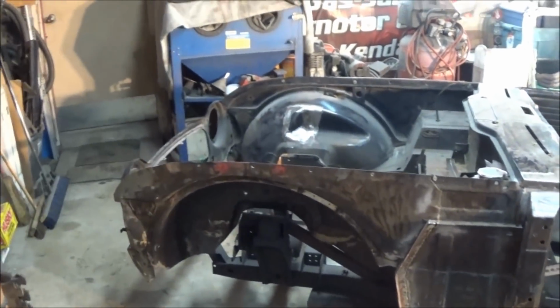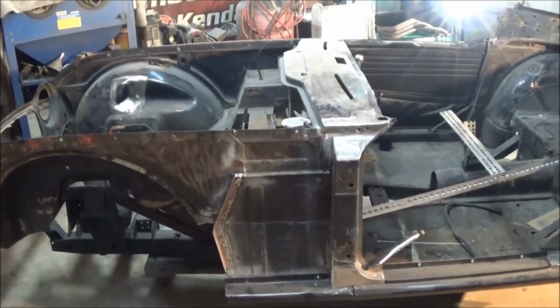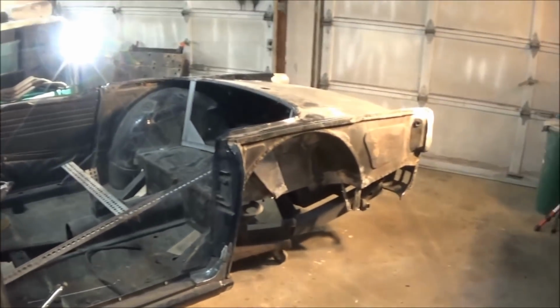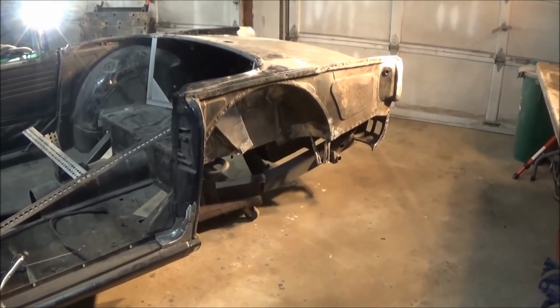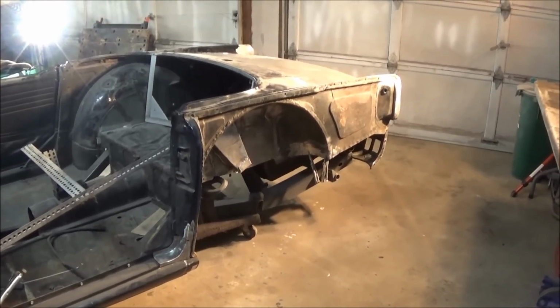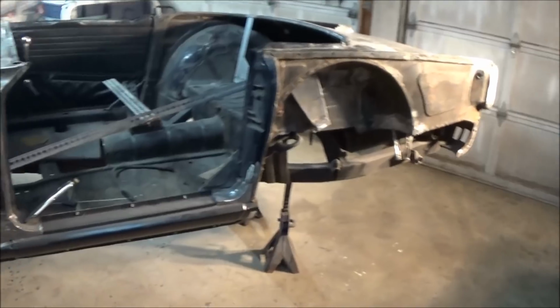I just more or less held it up there, so it's not a real accurate representation of what it's going to fit like. So anyway, the first job is to get this thing, like I said, up on jack stands and at a better working height, and then we'll play around a bit. I'll bring it back a little later on. Alright guys, job one is done.